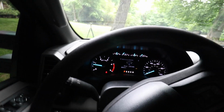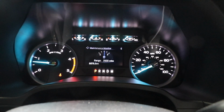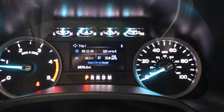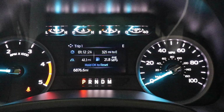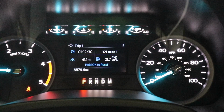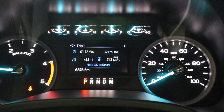I'm going to fire the truck up right now. We'll go into our MPG calculator here. Zoom in a little bit. So I reset this the other day when I was on the highway. If you're doing mainly highway driving, honestly you could expect to see above 20 miles per gallon, 21, 22, if you're really just doing straightaway highway driving.